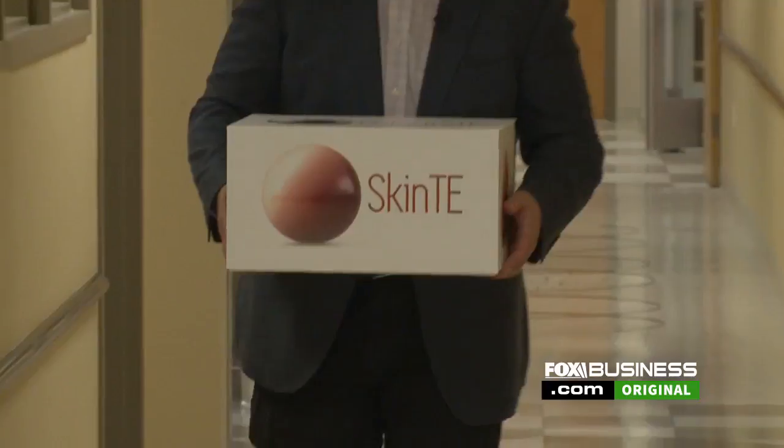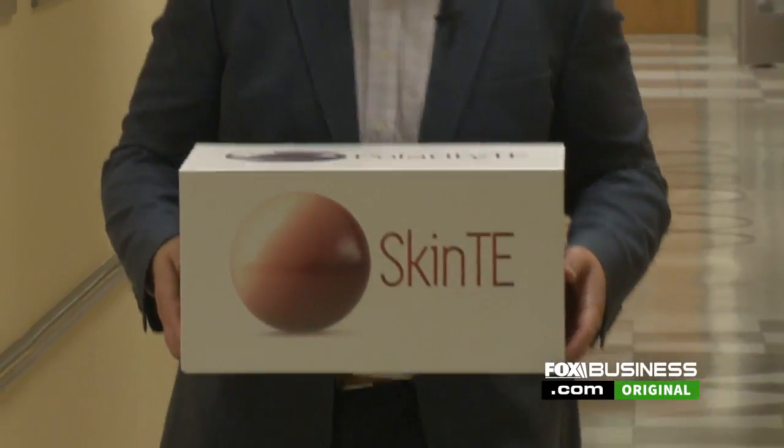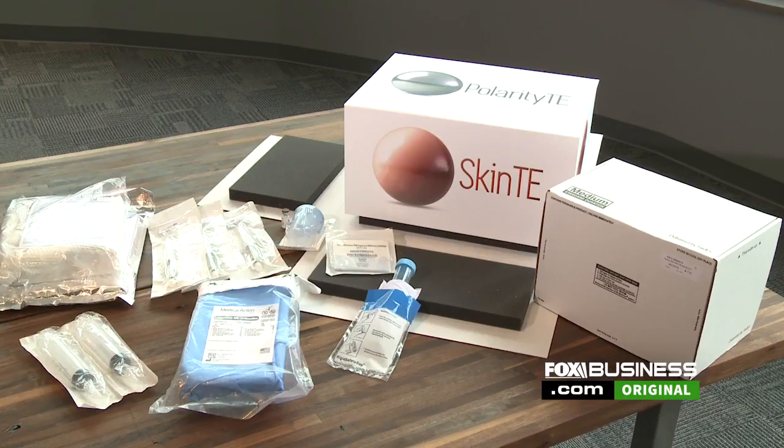So you found a way to grow human skin. Tell me about this technology. So what we utilize is the patient's own skin to regenerate back their own skin. SkinTE is the name of the product that we're actually putting out. And the way that it works is very simple.